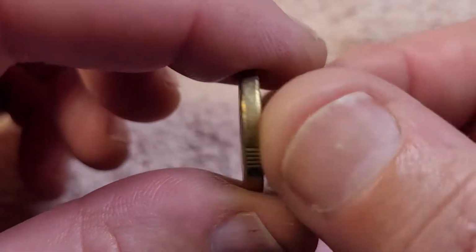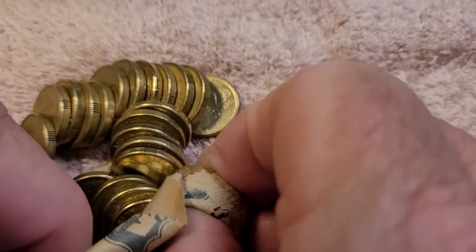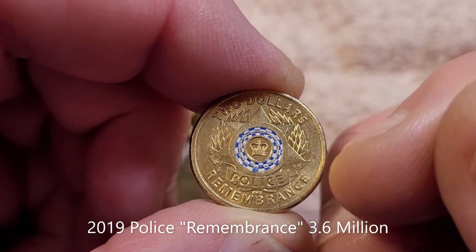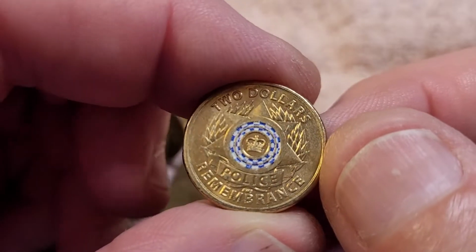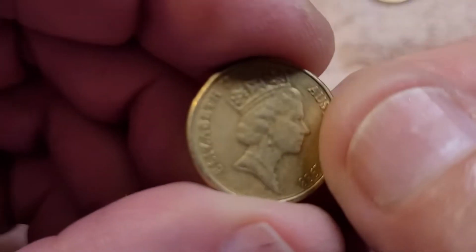It's 2017, it's our last coin for roll two. We found a Mr. Squiggle. Sensational. And so now we're on to roll three. Oh, it's a police. Can you believe it? It's a police. Our first coin, it's a police. Unbelievable. 2019 police. 3.6 million of those, but I don't think I've ever found one in a hunt. Wow. With Mr. Squiggle, police, unbelievably fantastic.